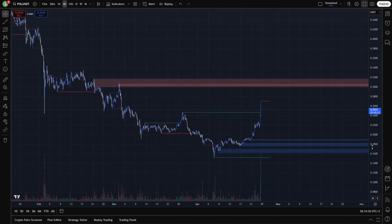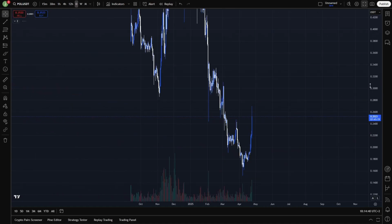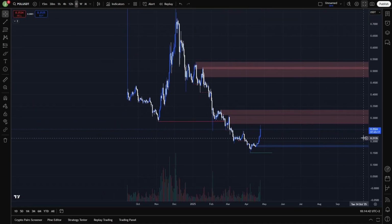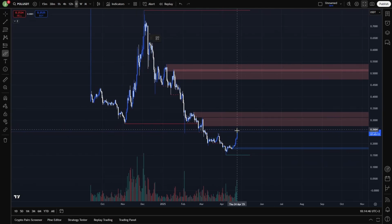Definitely let me know in the comments what your exact thoughts are about this coin. Me personally, I think that in the long time perspective, we are probably going up, and on a daily time frame I want to see a breakout and then support confirmation of these areas.